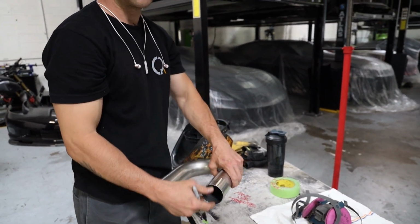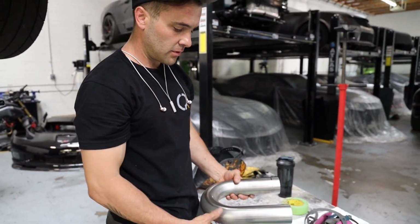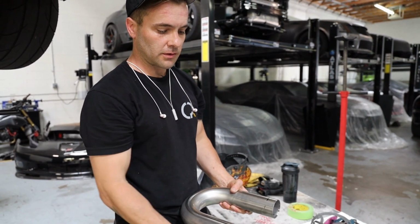Cut a little length off of this end, cut it right down the middle, pivot, and then cut this one the length.